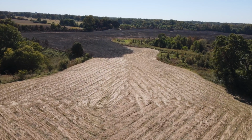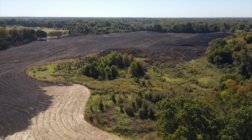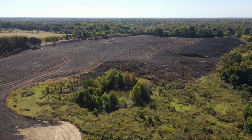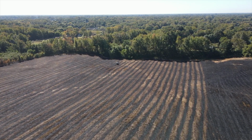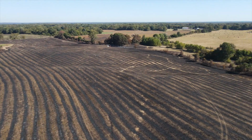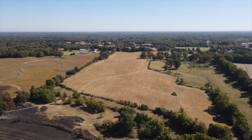Okay, so here we have the drone flying over, showing the full extent of the fire damage. You can see where it had gotten out of the hayfield and even into the brush thicket there. And then here you can obviously see the tractor that was burned out, there across the road, weren't too far from the neighborhood. Got more hay off in the distance there.